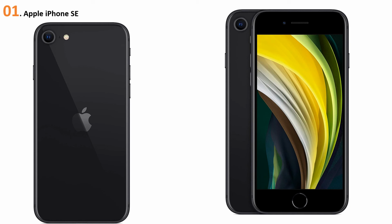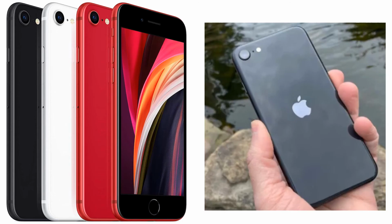Customers can choose between 64, 128, and 256 GB storage variants. In the camera department, the iPhone SE has a 12MP single camera on the back and a 7MP front camera. One of the biggest changes to the camera here is with regard to the software, with the iPhone SE getting access to photo modes like portrait mode on both front and rear cameras. The iPhone SE 2020 comes with iOS 13 out of the box.